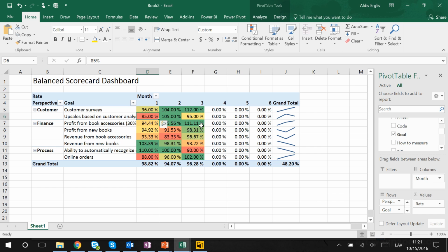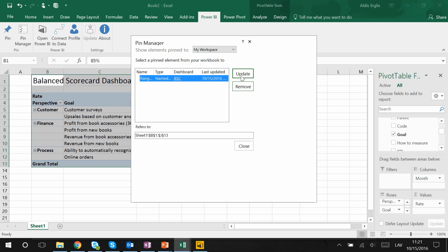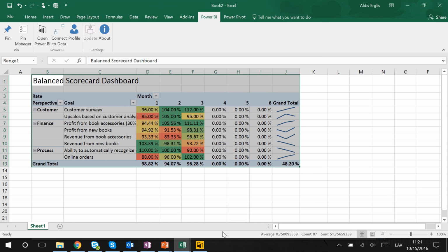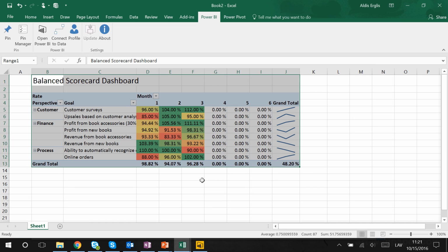We say okay, apply, okay. The figures change a little bit, and to publish it, we just use the Power BI pin manager and select this, say update, close, and if we go back, we see the same figures already in our dashboard.